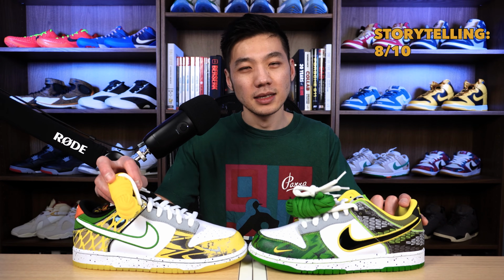Very, very wearable shoe. Now in terms of the storytelling of this shoe, it's hard not to have good storytelling for a What the shoe. Of course, you have all the references to Oregon history. And the box of the shoe is special as well, comes with some memorabilia. I do feel like this is a nitpick. They didn't give us some special lace tips. I feel like that's a little bit of a miss.